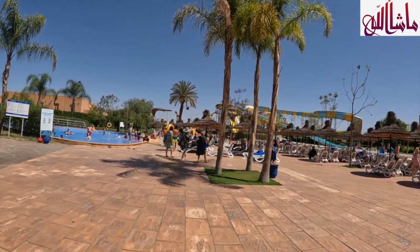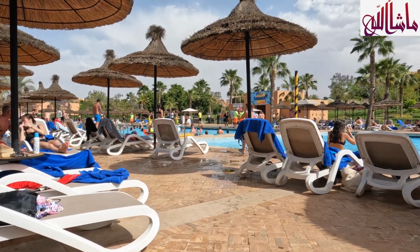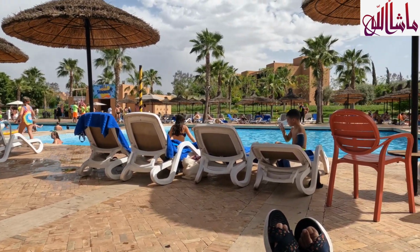Right ahead you can see we're just walking towards the aqua park aspect of this pool, and right in front you can see the wave pool. So this only activates at certain times of the day where there's a board that shows you that.